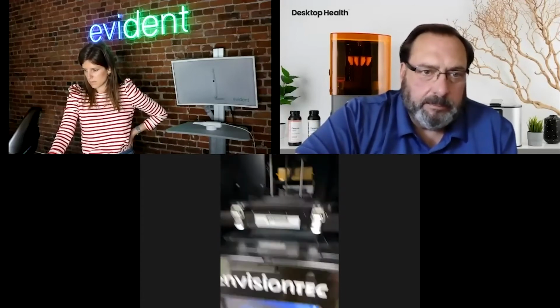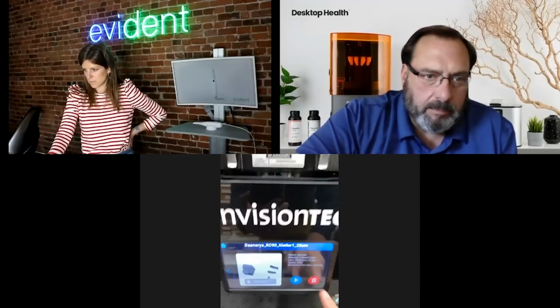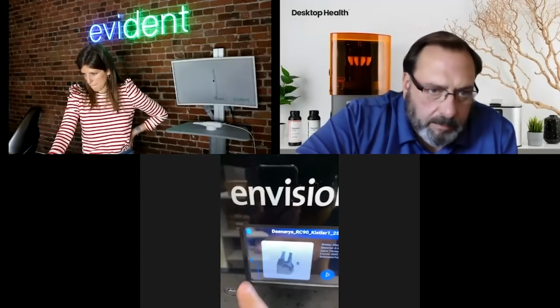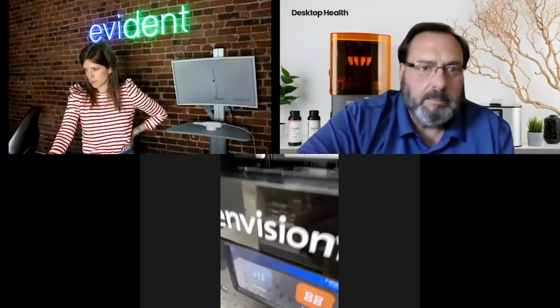You send the job over to the printer, you open up your jobs list, you select your job, and then you're ready to run. You can delete, you can play your job, you can also rotate and look at the, what's it called? The preview. And again, it's extremely easy to set up, extremely easy to use.